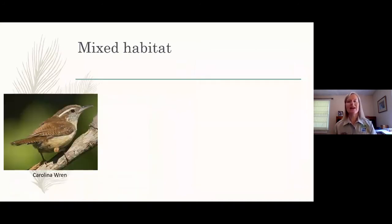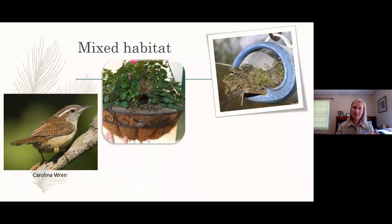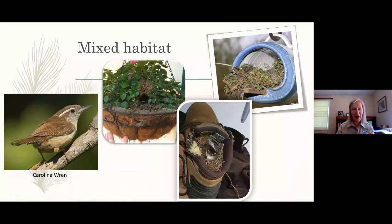Now we're going to switch to mixed habitat birds, and there are a few birds that we have that are definitely associated with this. The Carolina wren is an awesome bird to have. They are so feisty and they have a very loud call, especially for the size of bird that this is. You heard that Carolina wren call when I asked that first question at the beginning of our webinar. They like forests, open woodlands, shrubby areas, and they are also famous for building nests in unconventional places like hanging baskets or maybe a piece of pottery that was just hanging outside, or even a boot that someone had in their garage.